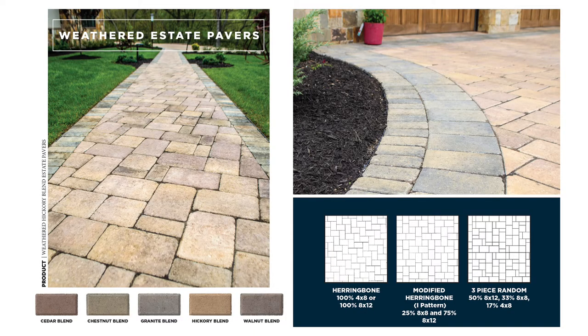And here are our weathered estate pavers. You can do these in 1, 2, or 3 piece patterns. They've been tumbled, so you get that same rustic look on the corners of a cobblestone pathway. We make these in 5 colors: cedar, chestnut, granite, hickory, and walnut blend. And you see we have a nice chart showing you the different 1, 2, and 3 piece patterns, and then we have the recipes for them.